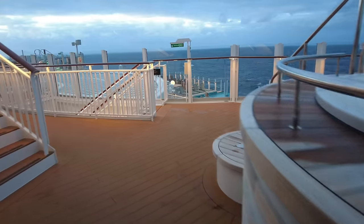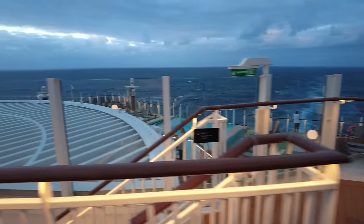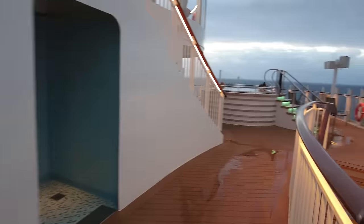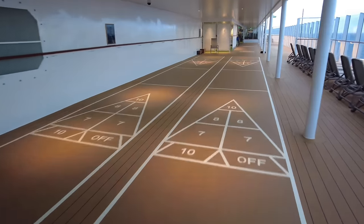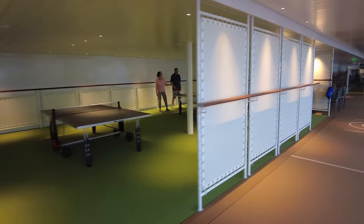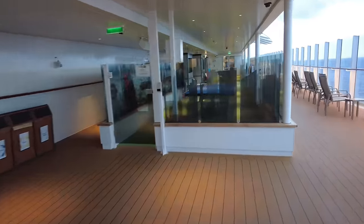And all the way aft of deck 17, you'll find some more hot tubs on both port and starboard side. On deck 17, starboard side, you'll find some deck games like quoits and shuffleboard, and the infamous ping pong tables. There's also more outdoor facilities for children as part of the Surfers Children's Club.